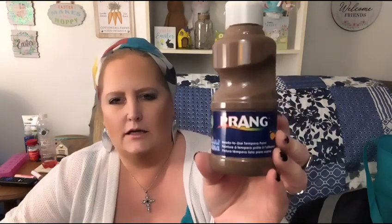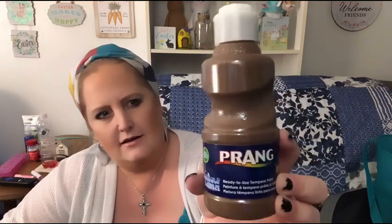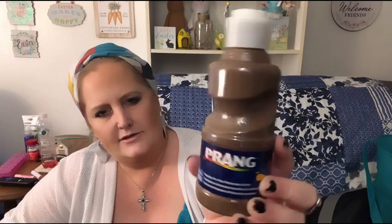Another craft thing I told you recently. I told you recently that I get the Prang paints because they're large, and I love this kind of taupey color, so I got that. They are eight ounces.